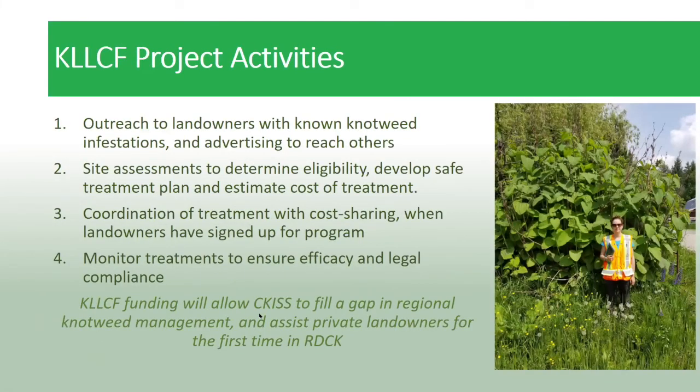So the project activities that we're undertaking for this Kootenay Lake Local Conservation Fund project include conducting outreach to landowners where we know there are existing knotweed infestations, and we'll do a bit of advertising in order to hopefully reach other landowners that we don't even know about, because there's probably a lot. We know there's inventory gaps. We'll conduct site assessments for interested landowners to determine if they're eligible, if the site is able to be treated, and develop a safe treatment plan and give them an estimate of the cost of treatment.